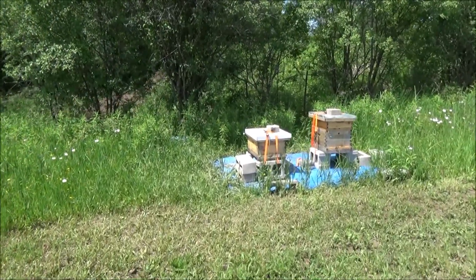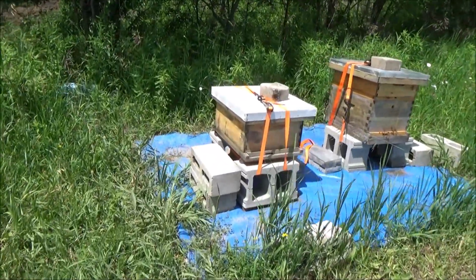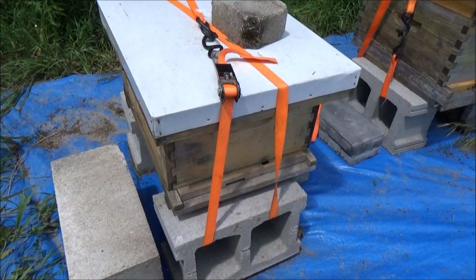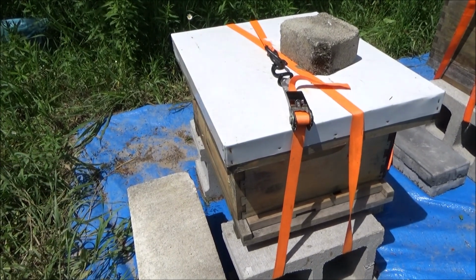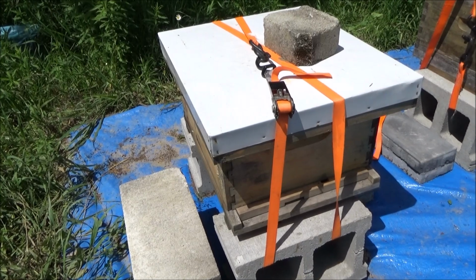Okay, so first impressions on the bear attack hive are not good. There's no activity here whatsoever. The day after I put that cup of bees in, I opened up the hive and they were in the exact same position as I left them. Even the bees that were upside down were still upside down. They were alive, but they just were not moving.